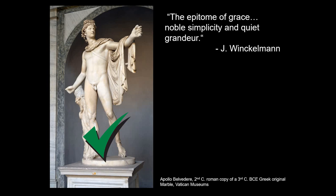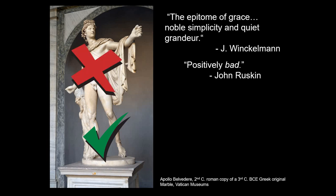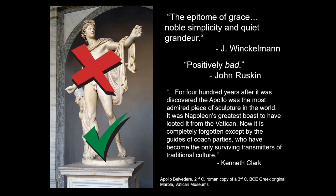But tastes changed. Tastes changed dramatically as you got into the 19th century, till the very famous 19th century critic John Ruskin called it positively bad. And so suddenly it's out of the canon. Kenneth Clark, art historian who did that wonderful series Civilization, had this wonderful quote.